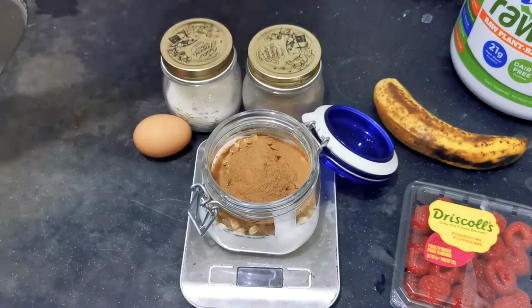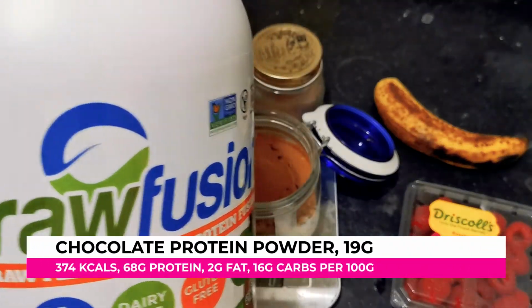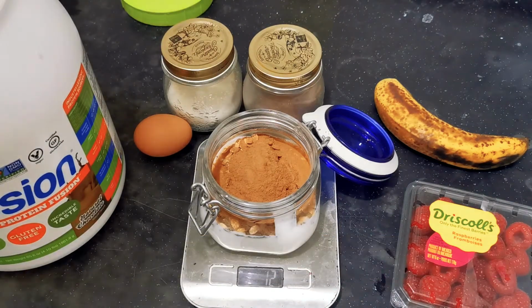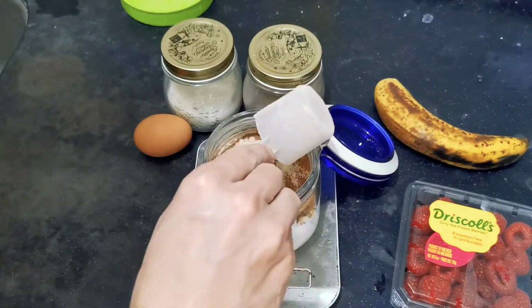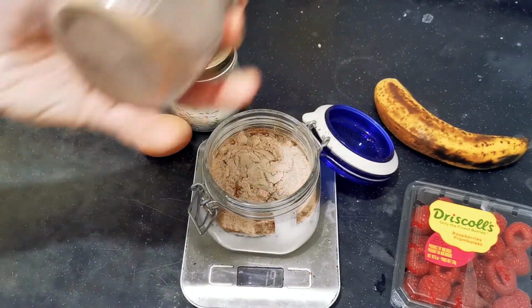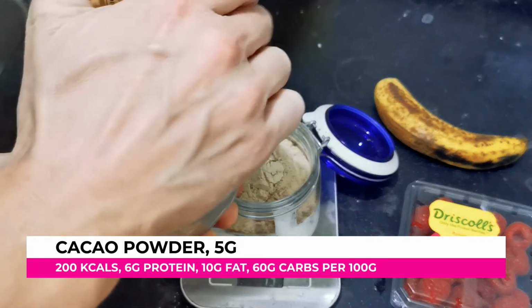2 grams, very sweet, super nice. Then we're gonna boost it up with some protein powder here. I have some raw chocolate one, but you can use anything really. 19 grams, yeah, it's good enough. Last but not least, I'm gonna add in some more cacao powder. So basically there's no sugar, it's just pure cocoa bean.